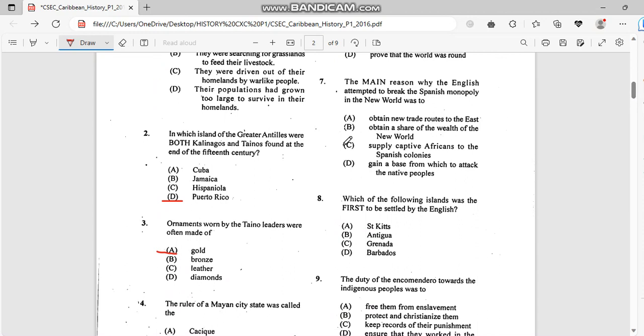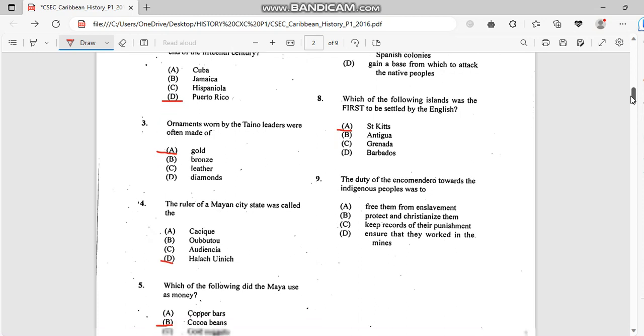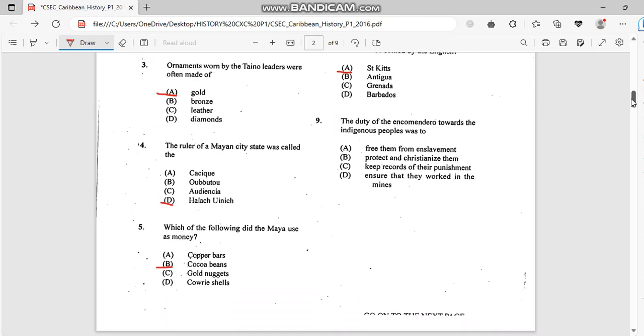Number 7. The main reason why the English attempted to break the Spanish monopoly in the New World was to obtain a share of the wealth of the New World. Number 8. Which of the following islands was the first to be settled by the English? The first island settled by the English was St. Kitts. Number 9. The duty of the intermediary towards the indigenous people was to protect and Christianize them.